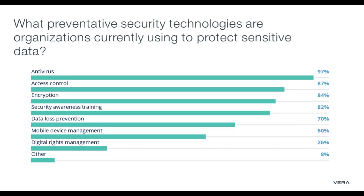And what we found is there are a variety of these standard players that you would see rising to the top, right? When we look at the security technologies the organizations are using to protect what they deem as sensitive, when we look at assets or file level security, your standard models come up to the top. Antivirus absolutely is going to be a key contributor to making sure that you have healthy assets within your business. But access control and encryption are also at the top.